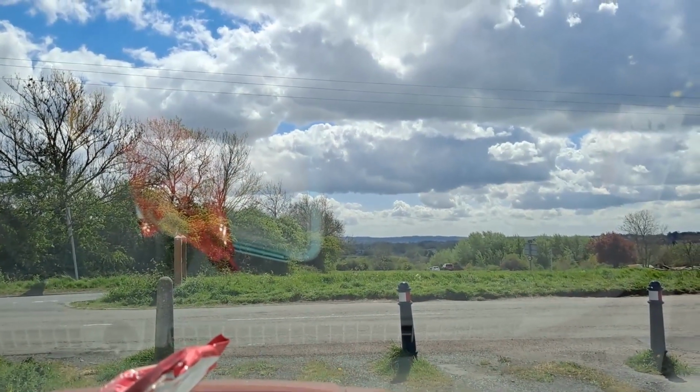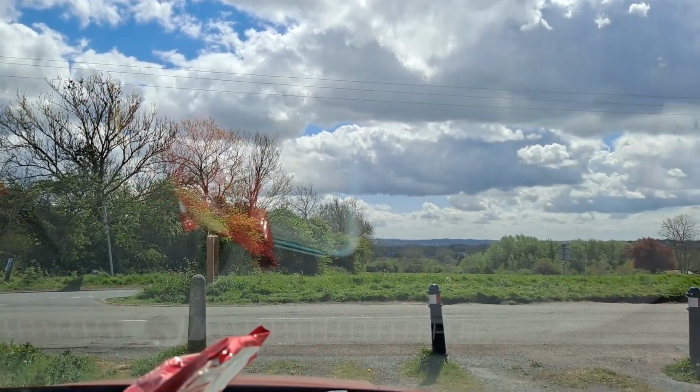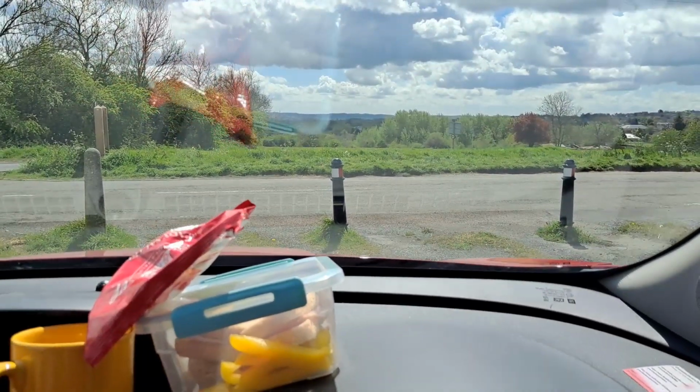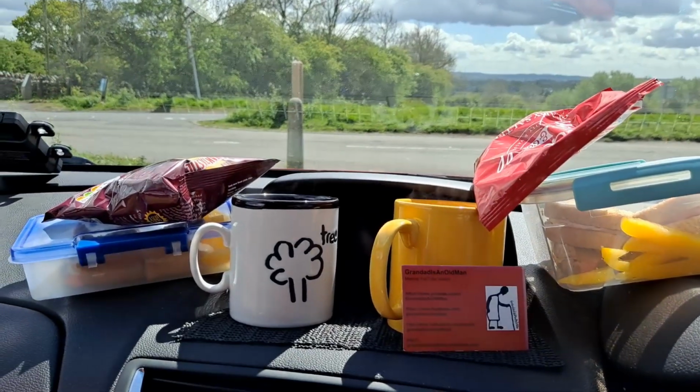And we are expecting rain, but it hasn't rained at the moment. It's quite pleasant. I think that's about it. That's our midday snack report.